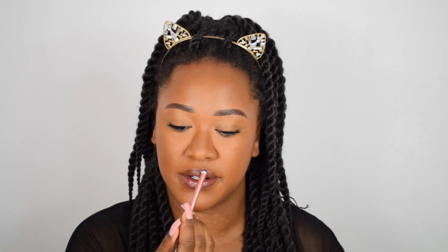So now we're going to move on to lips. You could totally just leave it like this. I have a lip balm on. I think it's the Fenty lip balm, but I do want to go in with a little bit of lip gloss. So first I'm just going to lightly line my lips with this Revolution Glory lip liner.